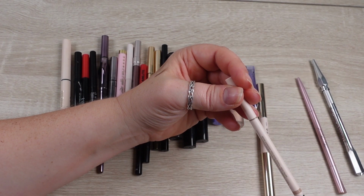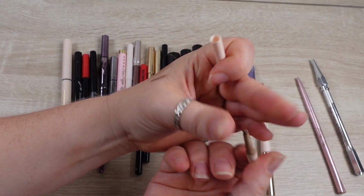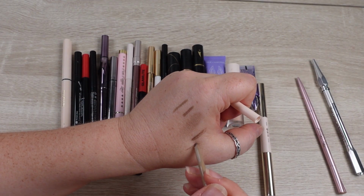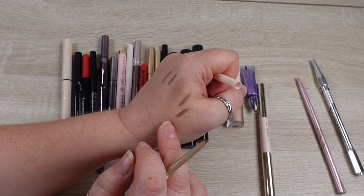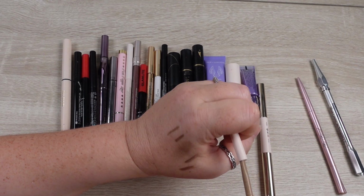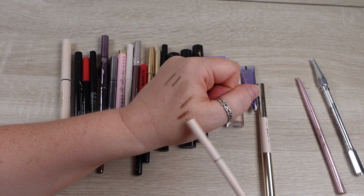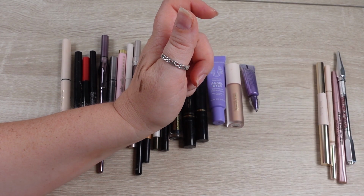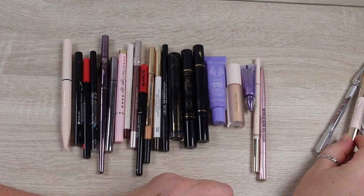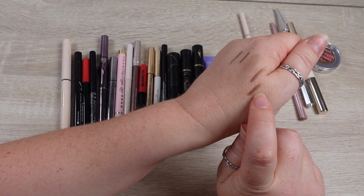This is the Brow Harmony Precision Pencil, same shade, Rich Taupe. It still has kind of a teardrop shape to it. It's just like the one from Too Faced. I feel like this one, for whatever reason, when it's in these finer brow pencils, it just looks a lot more natural, and so I can get away with the shade, even though I feel like the shade is still a little dark for a taupe shade, or maybe just that it has a little bit more warmth than I think of when I think of taupe, just a little bit.